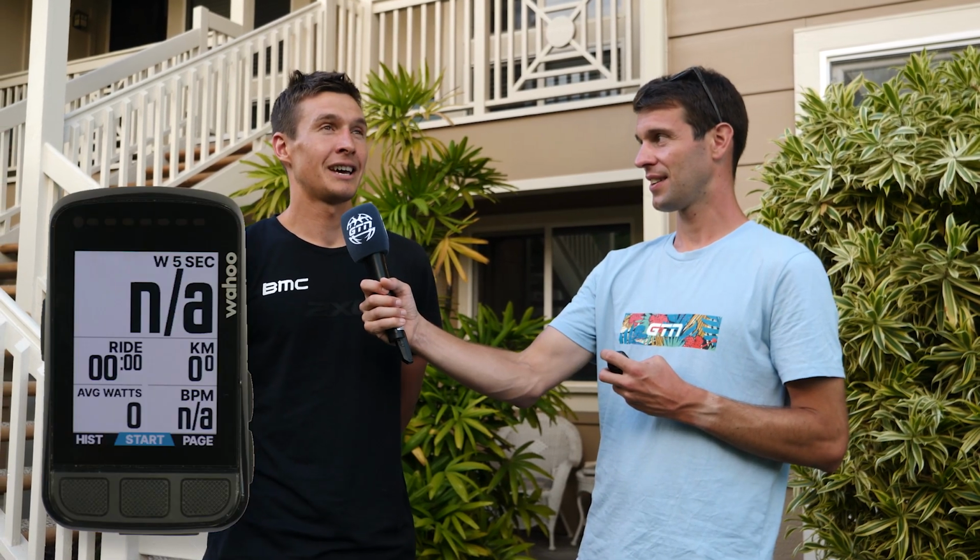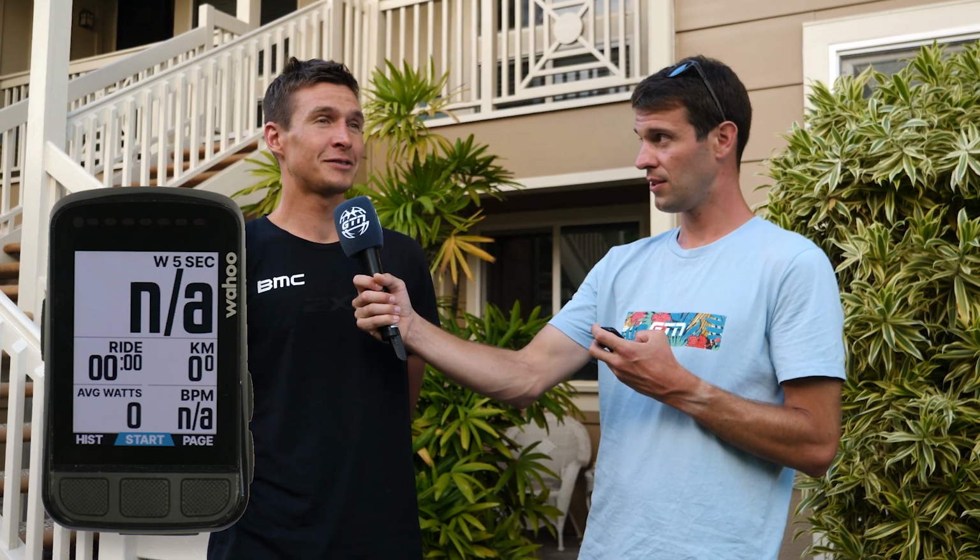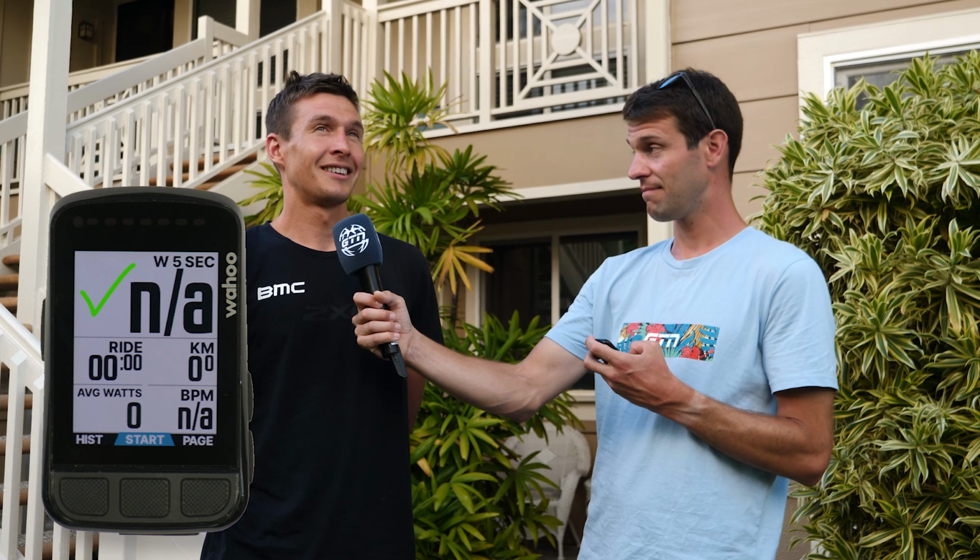How many data fields do you have on your main page? 5? It's doing well. It's 5. Okay, next one then. What are those metrics in order on that main page? Okay, at the top we have 5-second average watts. Then we have total time right below to the left. And then heart rate maybe right next to it. And then down in the left corner we have average watts. And then I have no idea.